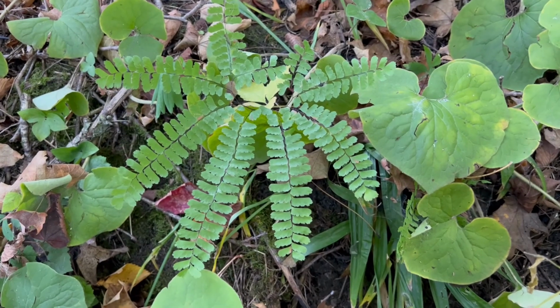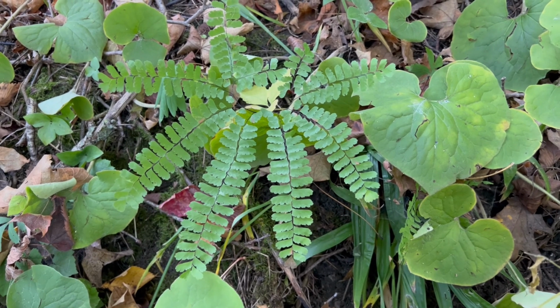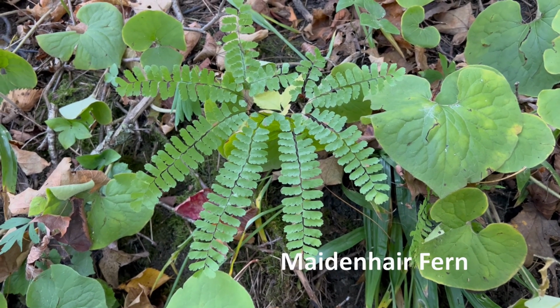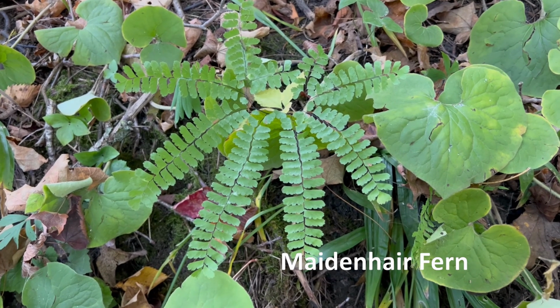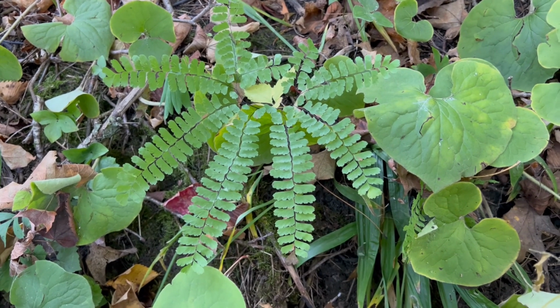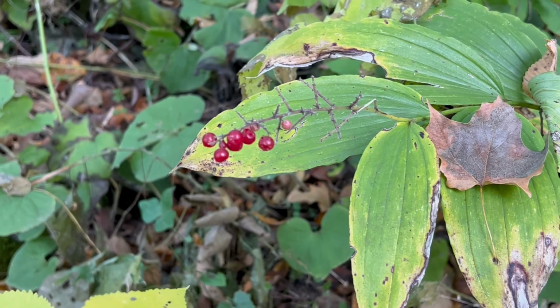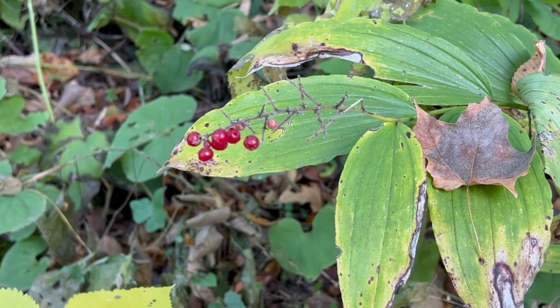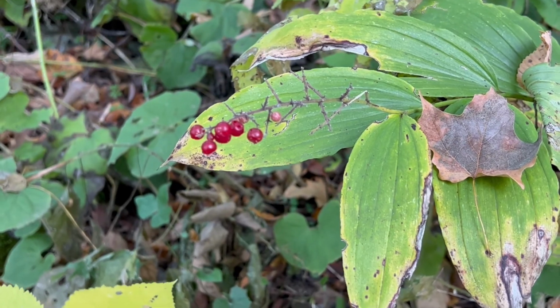Here we've got one of the fern species, and I'm not sure which one it is. I suspect it's something to do with bridal veil, something like that, but I'm going to have to look it up. I just don't know for sure. I found these colorful red berries that I believe might be associated with one of the Solomon's seal plants. I'll have to look it up to know for sure.